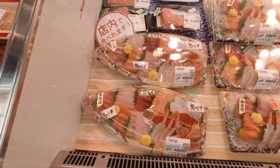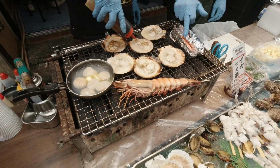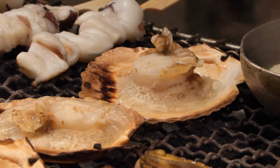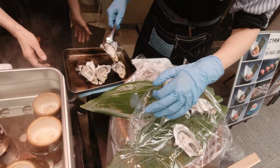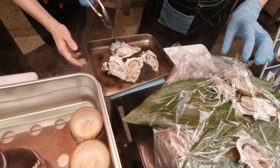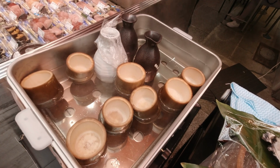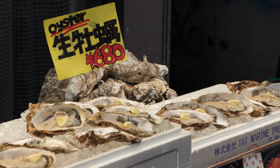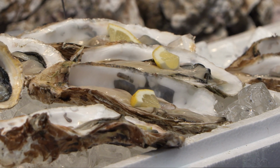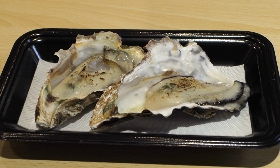I kind of want salmon and tuna. That's what I'm looking for. Maybe some scallops and oysters would be good too. I found what I want. They've got these steamed oysters. They look delicious. And also Japanese bamboo sake. It's a bit early in the morning for that, although I do want to try it. I just ordered 2 because I want to eat some more things, but you got the option of raw or blowtorched. I got blowtorched, so let's see how it is.